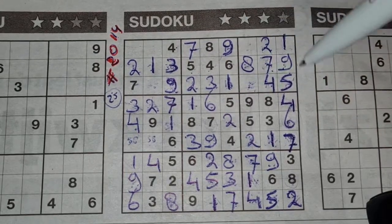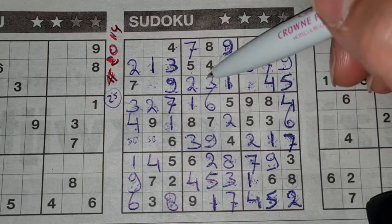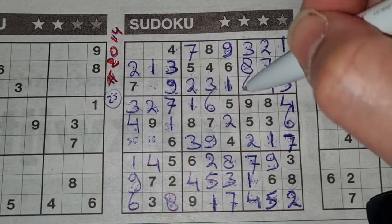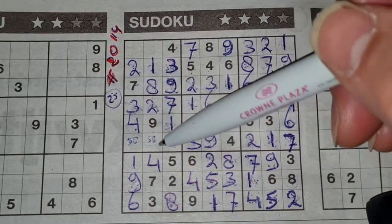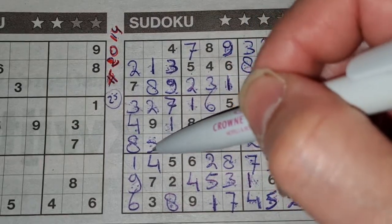Two boxes left in this big square. The 3 is missing and the 6 is missing. We see here 3, no 3 there. 3 should be here and the 6 goes there. One number left in the third row for the number 8. Now we have an 8 here, so this cannot be an 8 anymore. This should be an 8 and this should be a 5.